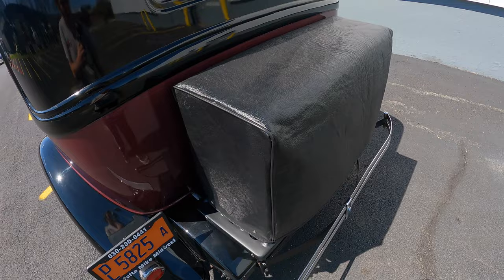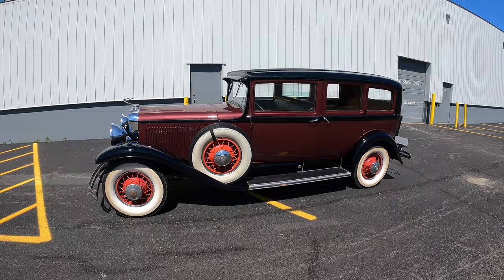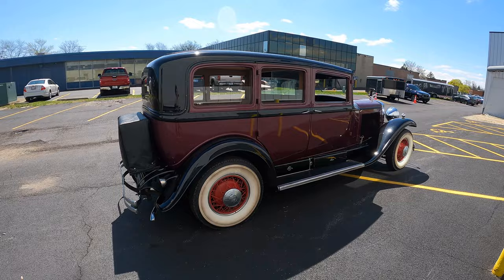Now we gotta talk about the looks. I love the burgundy color. I love the white wall wheels. I just love the overall look of this here Cadillac. It's huge, it's massive, and that's what I love about vehicles of this era. It's so iconic and so unique. And that's really my final thoughts here on the 1930 Cadillac 353 Limousine.